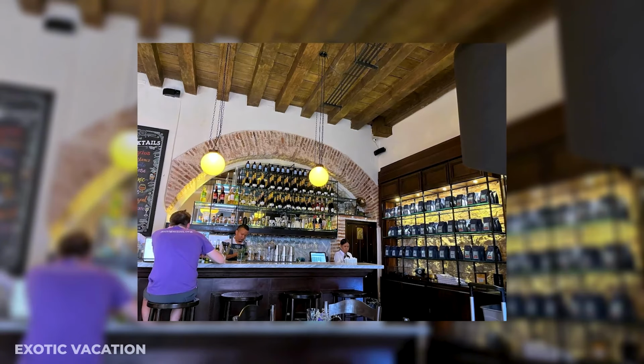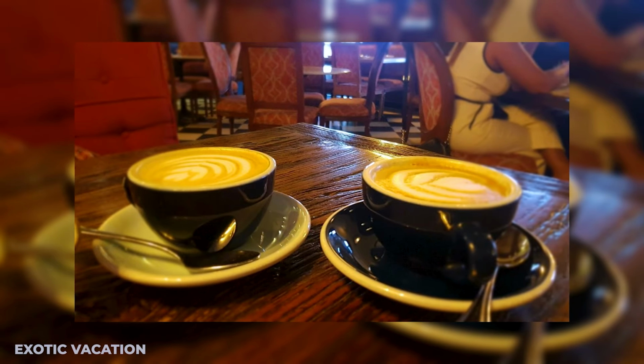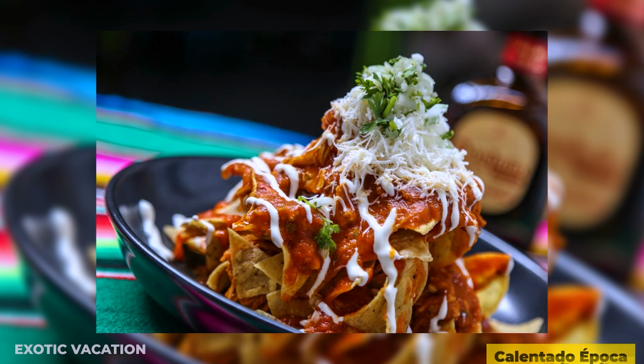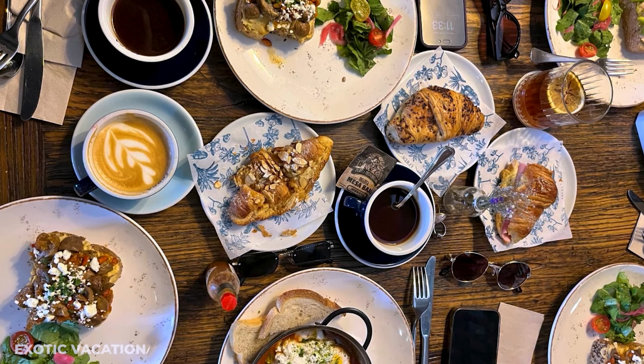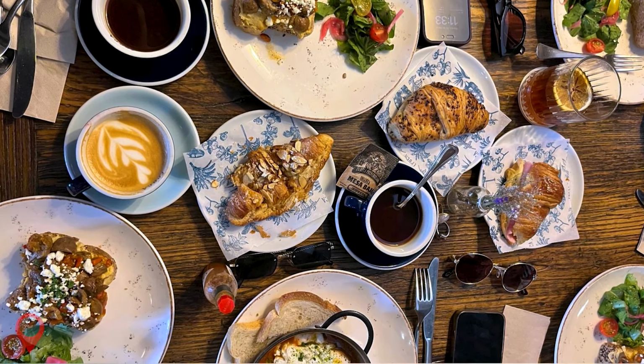The baristas here are super knowledgeable and love sharing their passion for coffee, so it's the perfect place for my fellow caffeine lovers. For breakfast, I highly recommend trying the calentado epoca or the chilaquiles, both of which are bursting with flavor. Prices range from 8 to 12 USD depending on what you order, but every bite is worth it. If you're looking for something lighter or have a sweet tooth, their pastries are also out of this world.